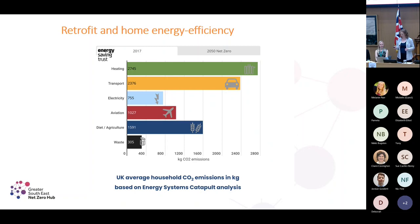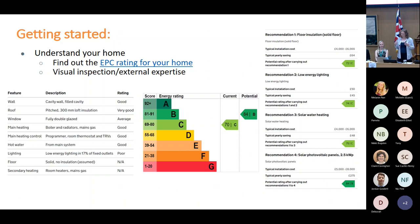But where to start? So I'm going to guide you through what I would recommend if you're thinking about improving your home. So the first port of call is to really understand your home. You're all going to have really unique homes and circumstances, so it's not really possible to give one-size-fits-all recommendations. But if you do have one, your Energy Performance Certificate, or EPC, is a really good place to start. What you can see on the screen here is the Energy Performance Certificate for my home. This was calculated about 7 years ago, so it is out of date. All of your homes will have one if it was bought or sold within the last 10 years or so.